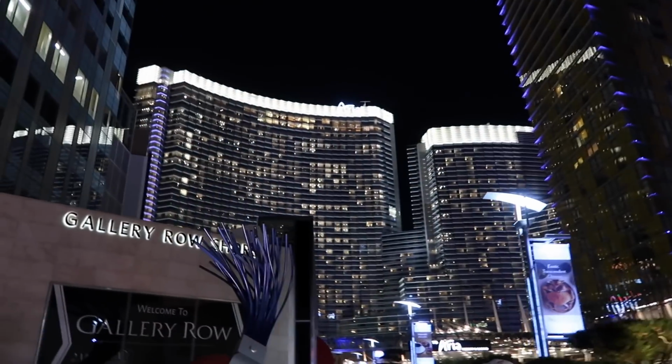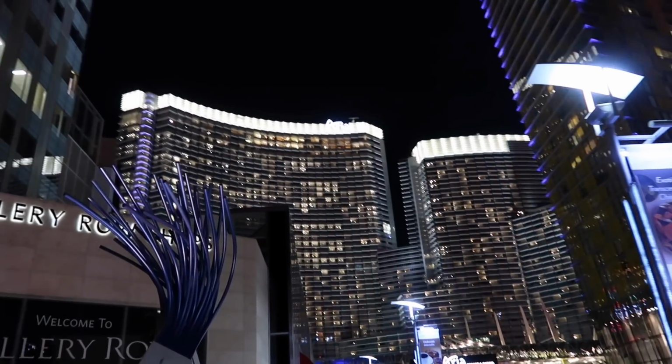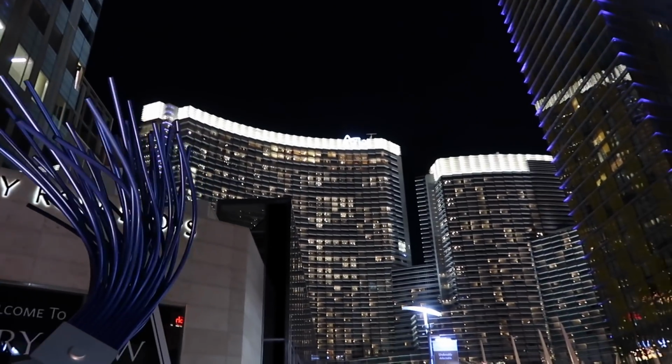Heading back to Aria, where we had a lot of luck last night, hoping for some more luck. Hopefully. So we had a lovely dinner. Yeah. And now we're going to do some last bit of gambling. We're going to go back to the Monopoly machine. Yeah. We're going to use the same machine, but we had lots of luck last night. Let's see if our luck continues.